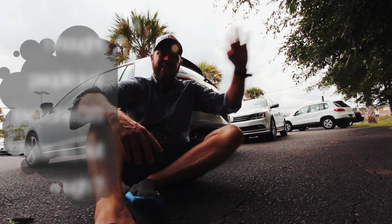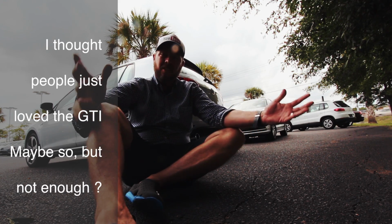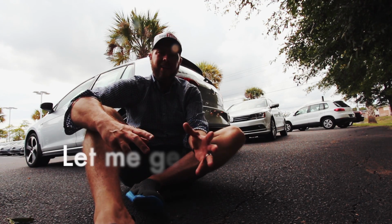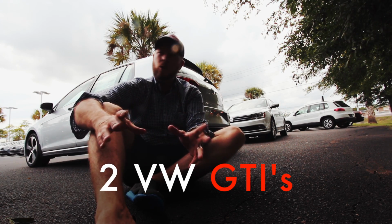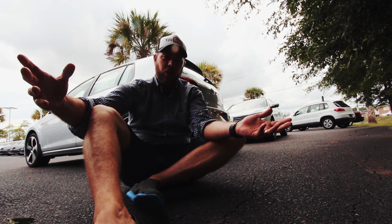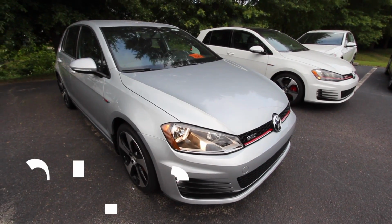So obviously over in California and the western states and all that, I guess there seems to be more GTI sales than right here in the southeast. So let's go ahead and get started. I'm gonna get up off this ground and we're gonna take a look at two different GTIs right here and see what's so cool about these cars that a lot of people rave about. And when you have a car show, it seems like a lot of GTIs pull up. All right, so let's get the ball rolling.